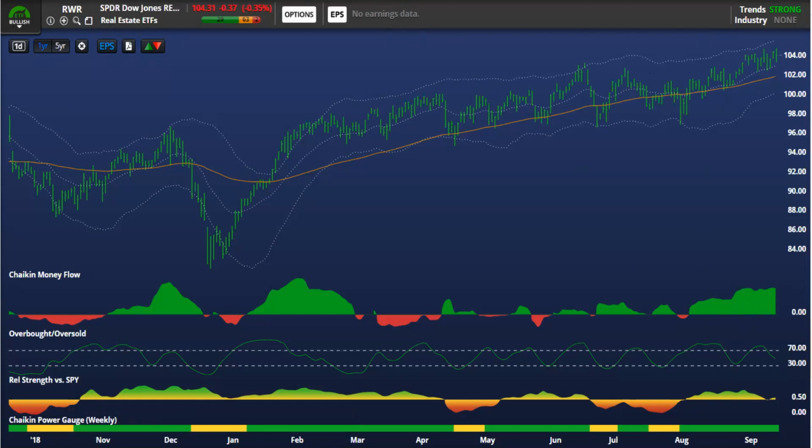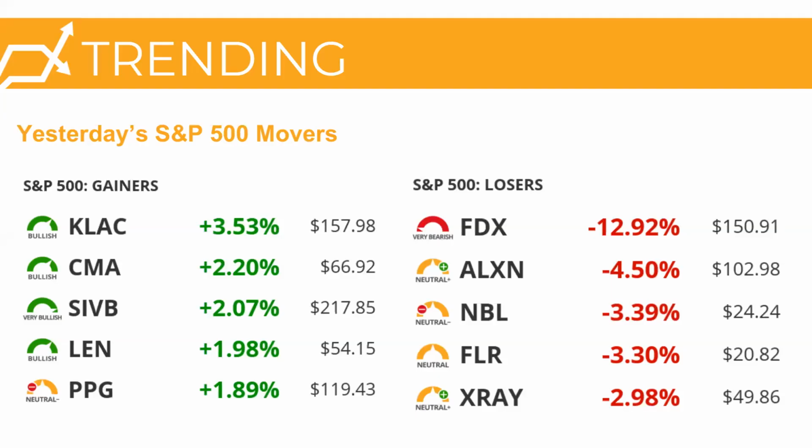But from a trend perspective, real estate still looks okay to me, despite the calls that everybody was rotating out of the REITs. And utilities look much the same as well. I mean, these funds are on the cusp of new all-time highs. These are uptrends, folks. The trend is your friend until the end when it bends. RWR is still in an uptrend.